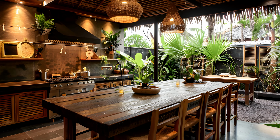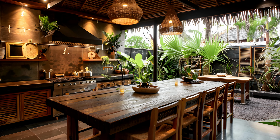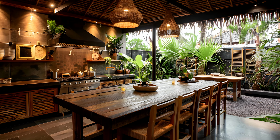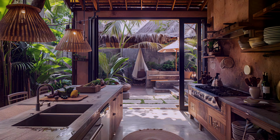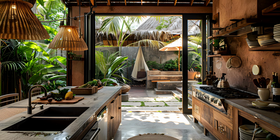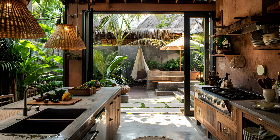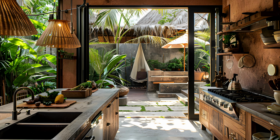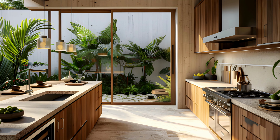They add a touch of whimsy and charm while also allowing the plants to receive ample sunlight. Another innovative way to bring nature indoors is through vertical gardens. These are essentially walls covered with various types of plants, creating a stunning visual spectacle. They are not only pleasing to the eye but also help in improving the air quality and reducing noise levels.